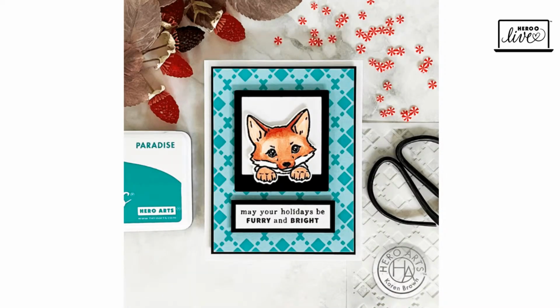Then we have this one by Karen. She's so good. Look at her beautiful background and her sweet little fox. And she used one of our, I forget what this one is called. It might be like photo frame, or it's like a Polaroid picture. And she used that as a frame for the fox. And I thought that was such a cute idea.